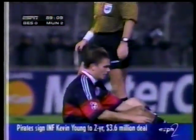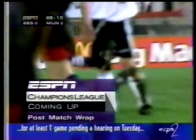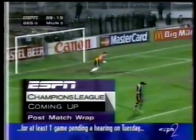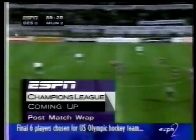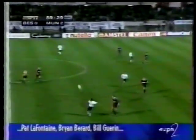The player who's gone down there is Dieter Hamann. A reckless challenge, more so than anything else. The referee saw it that way as well. Stay with us for the completion of this game. We'll be back with our post-match wrap. We'll have a look back at the goals and some of the other highlights of this match.